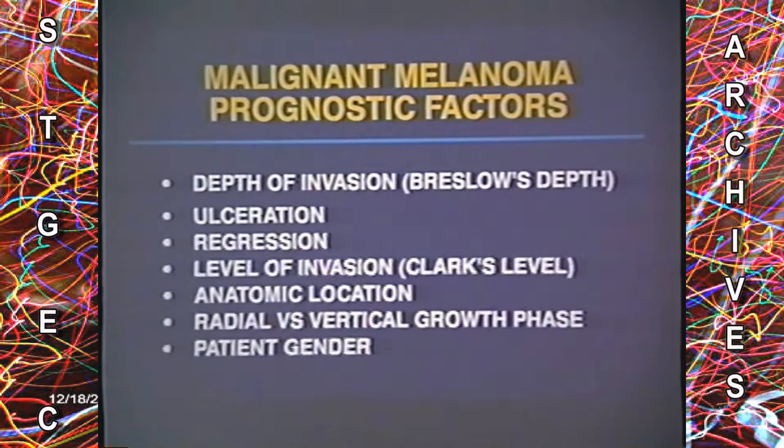Clark's level: it's obvious that if it's down into the fat at Clark's level 5, that's going to be worse than if it's in the epidermis, Clark's level 1. A radial growth phase means it's extending out on the surface of the skin. The vertical growth phase means it is now penetrating the skin, and that's where you get into trouble. Patient gender: females do better than males.